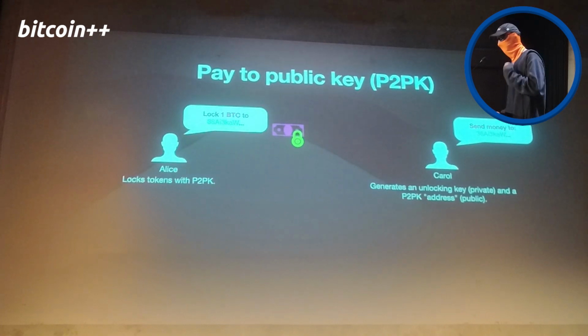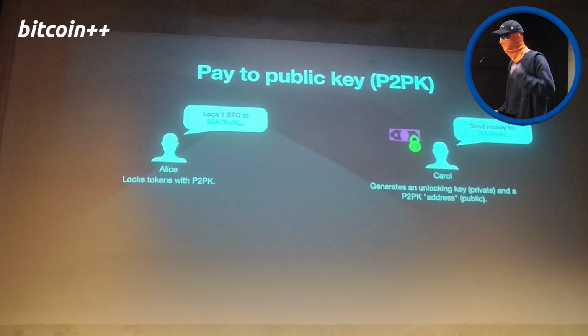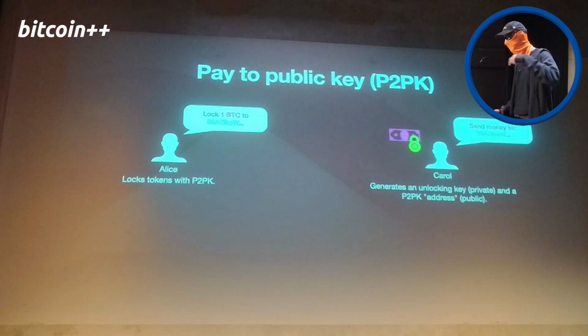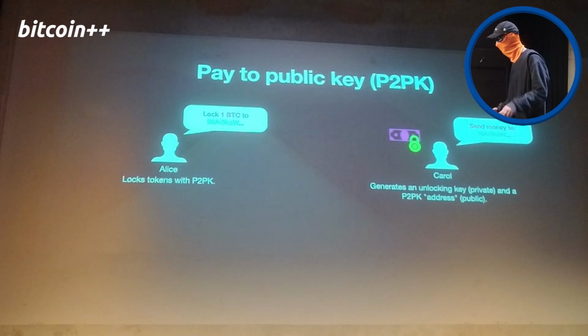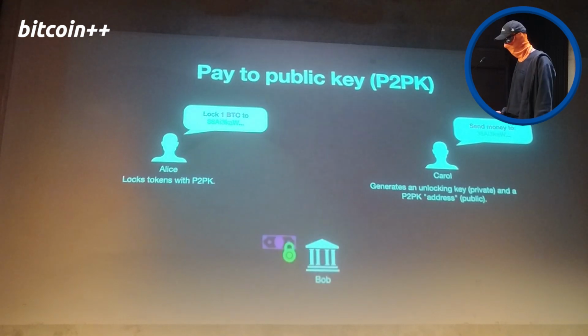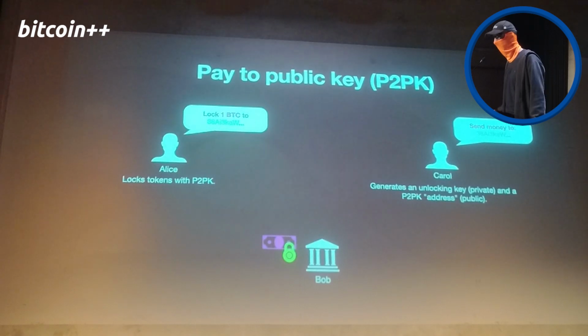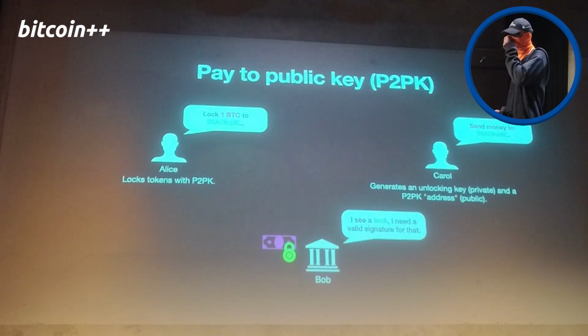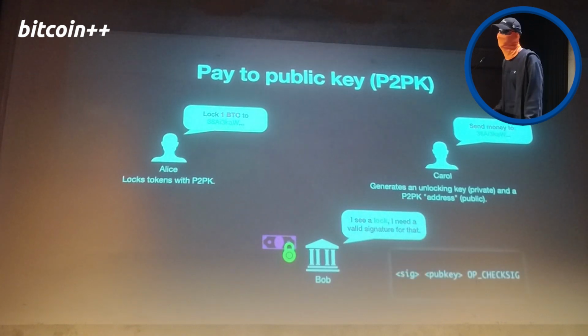Then Alice takes the locked Ecash and sends it to Carol, and Carol still needs to take out the lock in order to do whatever she wants with it. For that, she sends it to Bob. And now Bob says, okay, this is special Ecash. It has a lock attached to it. I want a signature for you to spend it. And Carol needs to provide the signature.